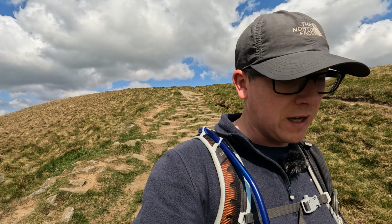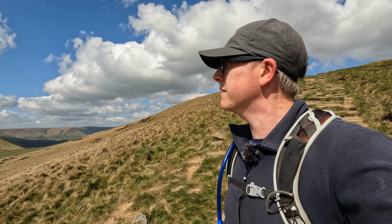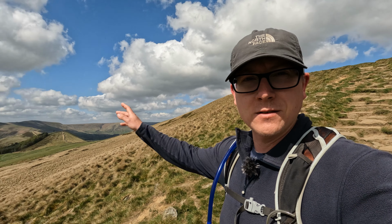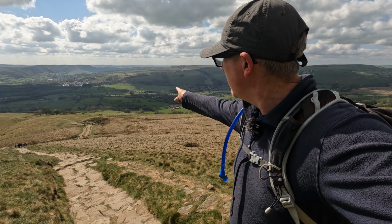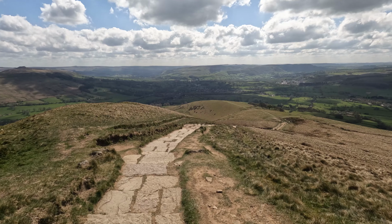So just up behind me is the summit of Lose Hill, and I've come down here just to get out of the wind, and it's 476 metres above sea level, and on the top is actually an ancient burial mound, and what a space to bury your dead, overlooking the whole Hope Valley and Vale of Edale. And it wouldn't surprise me if it actually links to the Iron Age fort over on Mam Tor. But I'm now going to head down this wonderful footpath back towards Castleton.